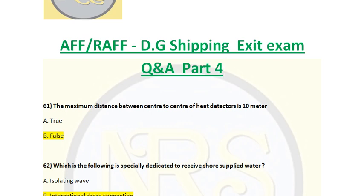As per FSS code table 9.1, spacing of heat detector, the maximum floor area per detector is 37 meter square. Maximum distance between the center to center of the detector is 9 meters, not 10 meters. Next, maximum distance away from the bulkhead is 4.5 meters. So the correct answer for question number 61 is B false.